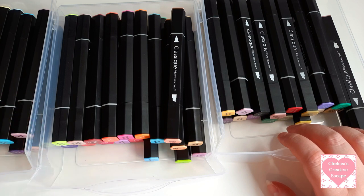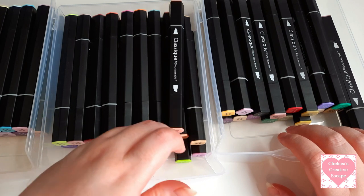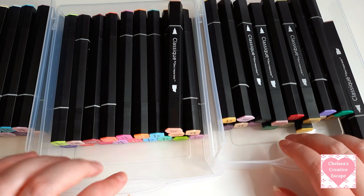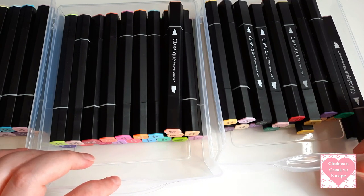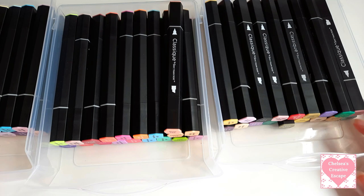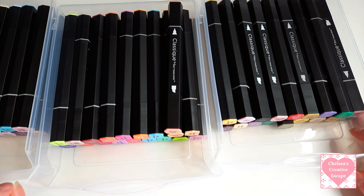I did want to get some pens that I could refill with the actual ink color and not just with alcohol, because eventually the color pigment does run out, and that's what's been happening with quite a lot of my Ohuhu ones that I've been using and refilling with the alcohol. They're just getting to their last legs, so I did need a change, and I wanted to get ones that I could actually buy a refill for.